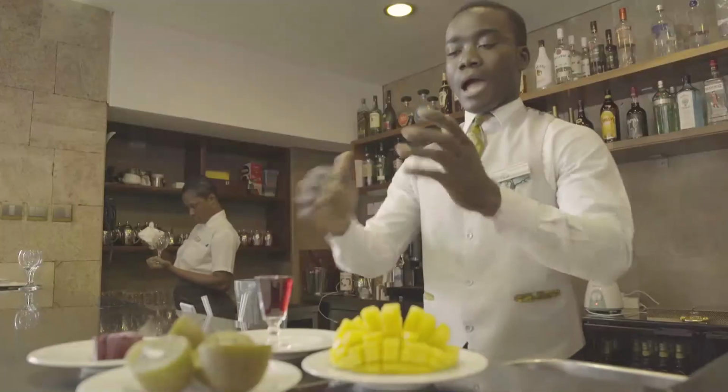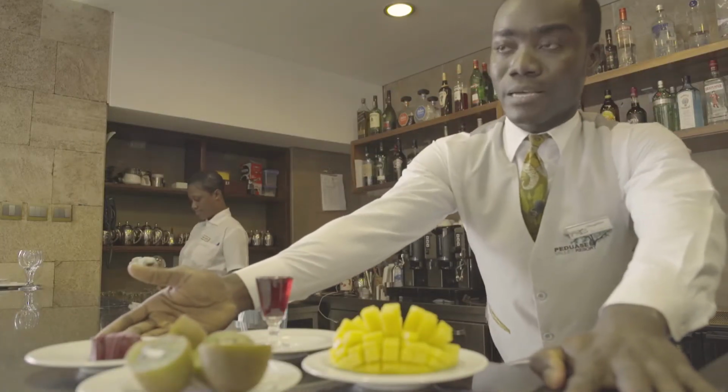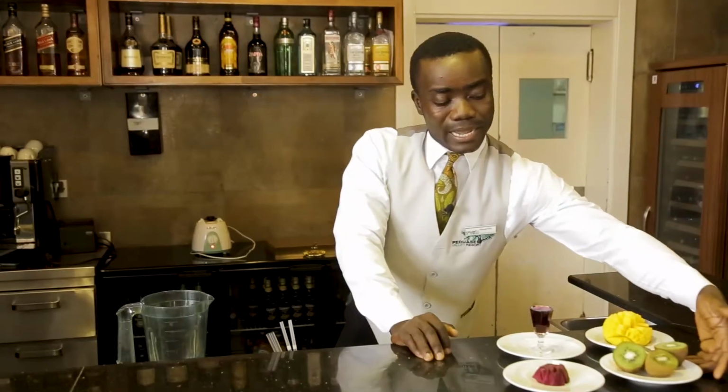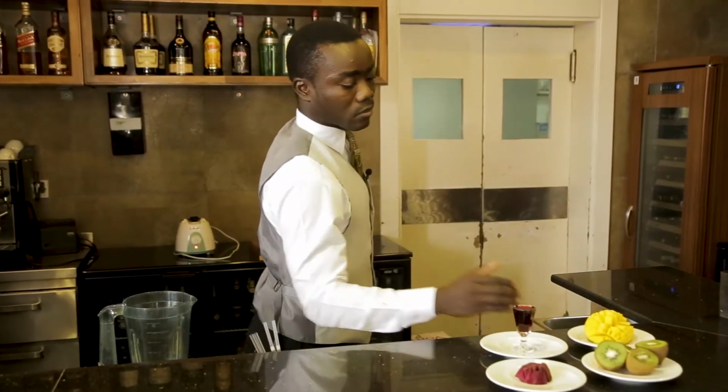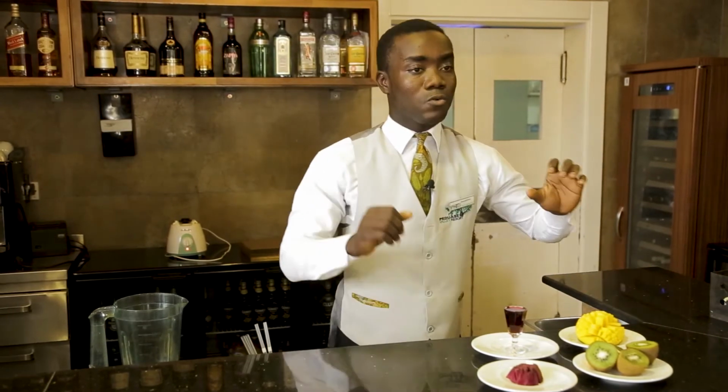To enjoy the bright side of life, you need to stay healthy. It's a must, you can't do without it. Today, I'm going to teach you how to stay healthy by enjoying your beverage. I have with me my fresh recipes. I have beetroot, which contains potassium. I have kiwi, which helps in digestion. I have fresh mango and strawberry syrup, which contains vitamin C, and mango helps for good eyesight.